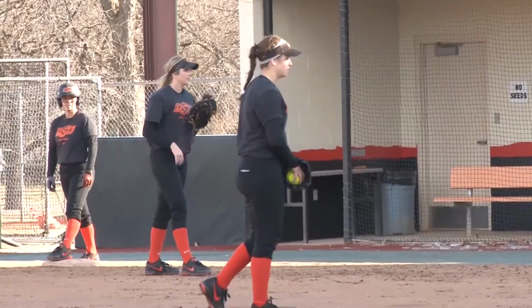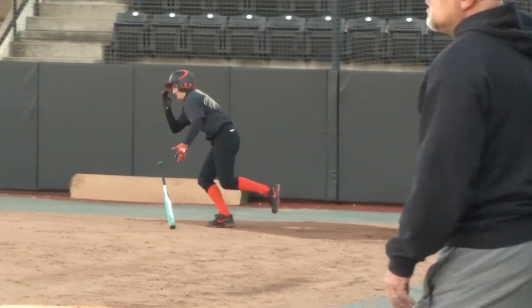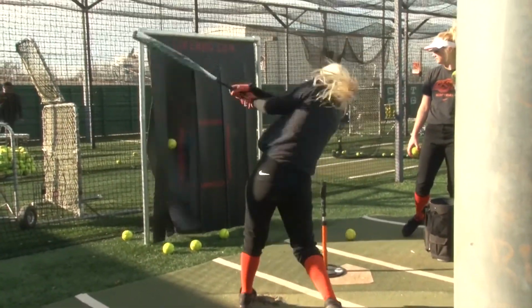And with better hitters come better pitchers. Coach Willigman says it provides a chance for both sides of the ball to practice with altered hits. I like the staff because the hitters are so good now. I mean, you got to give them different looks, and I think that's one thing that hurts them.